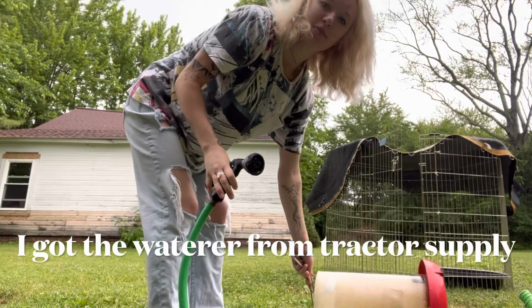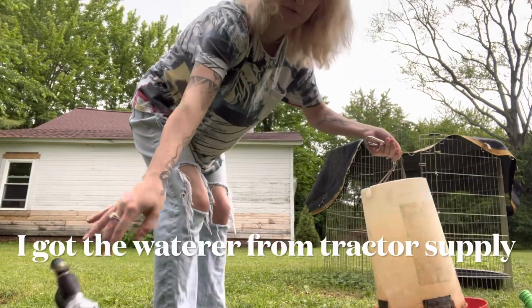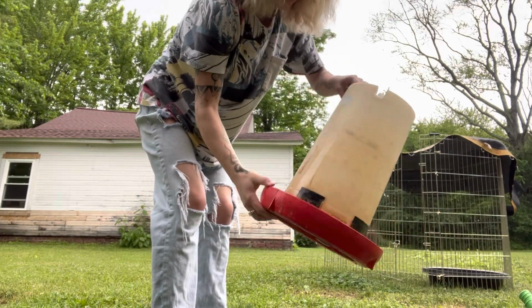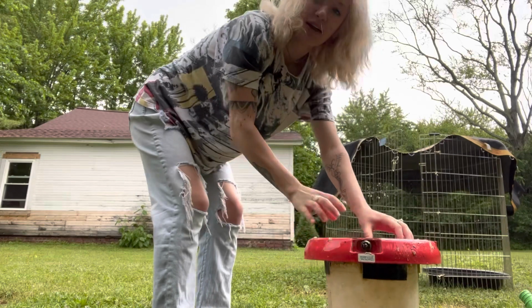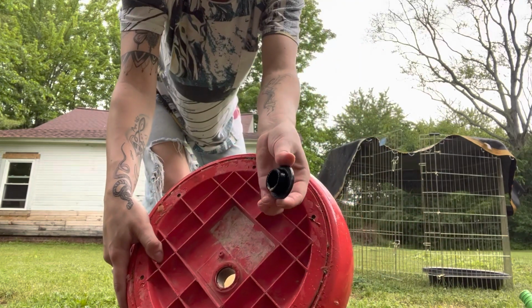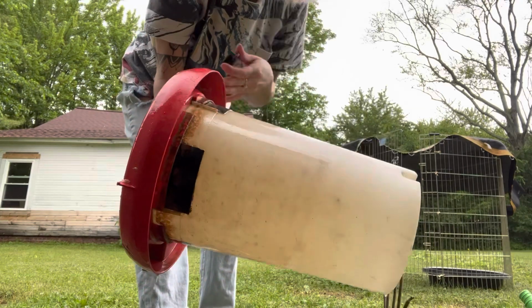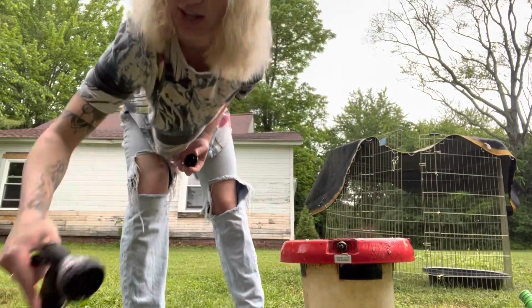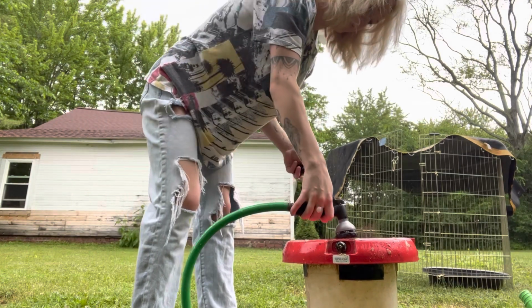So I just hose out the bottom because a lot of food and crap gets stuck in the bottom of it. But easy enough for me here, as you can see, this has a little plug on the bottom, so I don't have to untwist this or take it off. I can just fill it up straight from the bottom, flip it over, and take it back in. So I'll do that real quick.